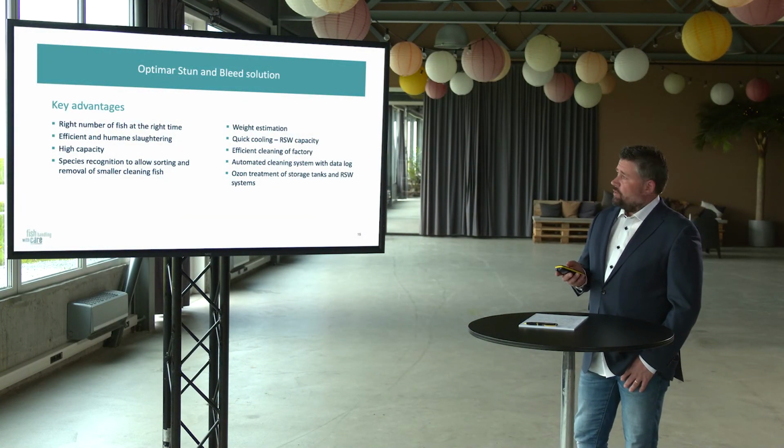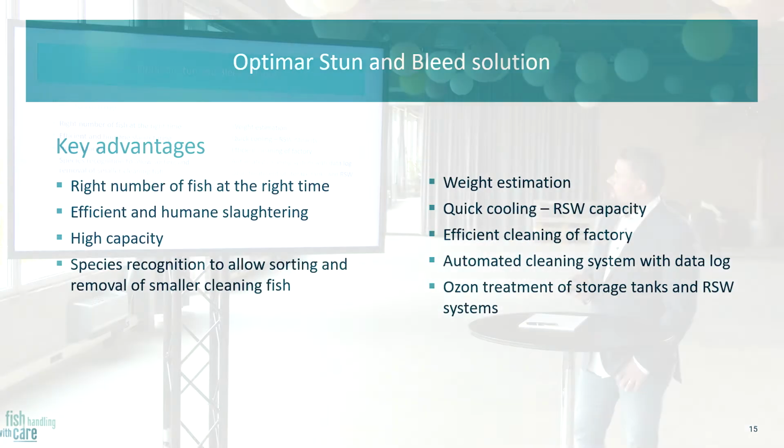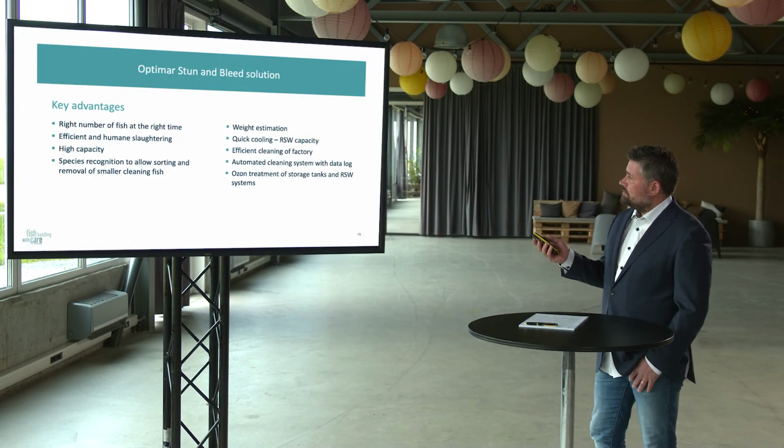Optimar stun and bleed solution. The key advantages of this solution is that you can go out and take out the right number of fish at the right time. Efficient and humane slaughtering. The line has a high capacity. The line also have a species recognition to allow sorting and removal of smaller cleaning fish. The system also have a weight estimation.